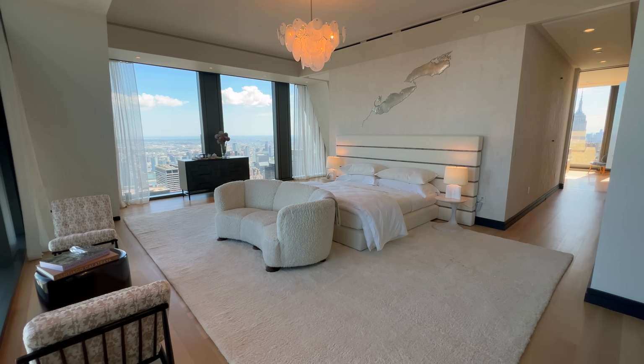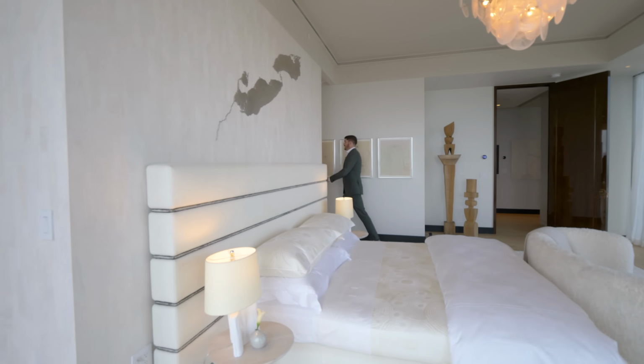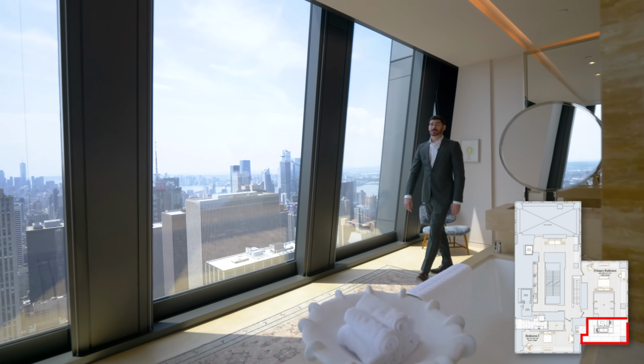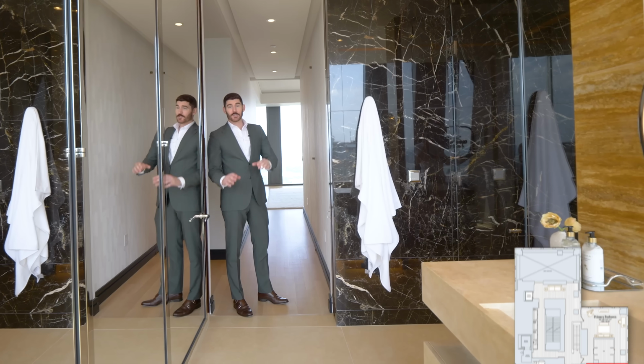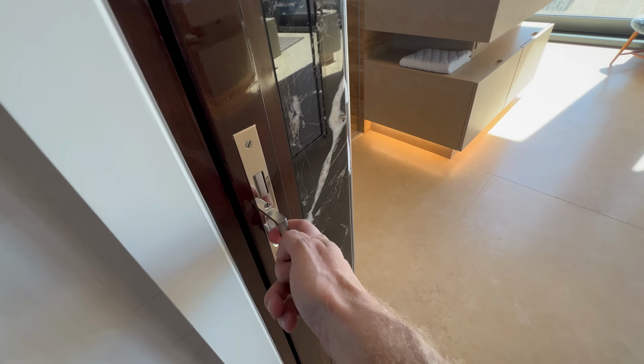This bedroom is split, so you're gonna go that way, I'm gonna go this way, and we're then going to connect down these two hallways to the southern facing owner's bathroom, which is one of the most expensive bathrooms in the entire city. To start it off, you could keep this open concept, or you've got a pocket door which can close off the space.